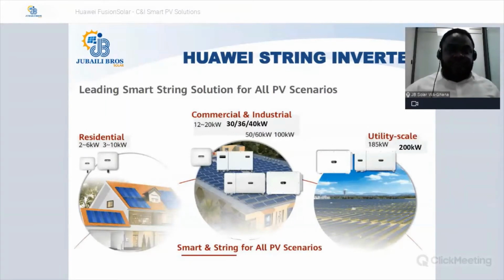So the three phase, we have 3, 4, 5, 6, 8, and 10. So take note, there is no 7 and 9, okay? So you have 3, 4, 5, 6 kilowatt, 8 kilowatt, and 10 kilowatt inverters, three phase from Huawei. I am very sure that most of you are aware that Huawei has also introduced the Huawei Luna batteries. Today's topic is not about residential, so I will not go too deep into that. We will have other webinars for discussing residential systems, where we will take a look at those systems and the batteries as they come along.